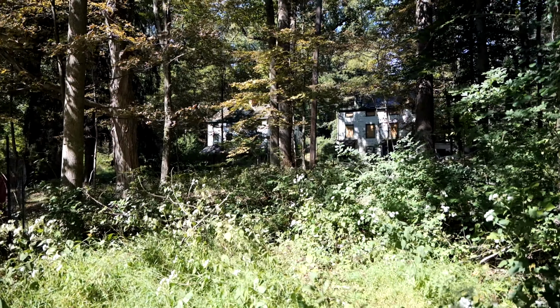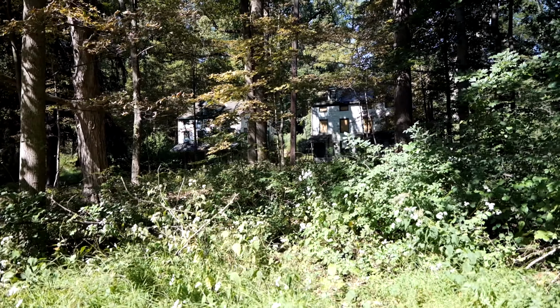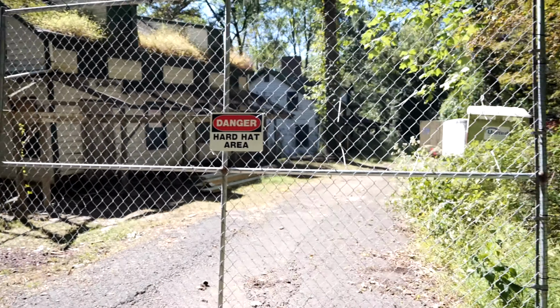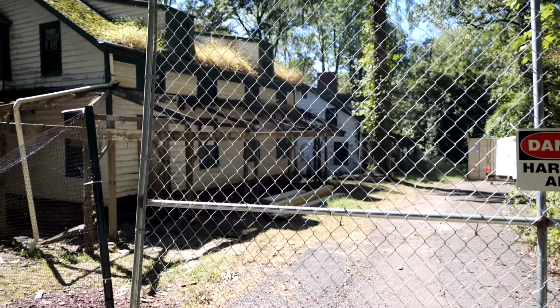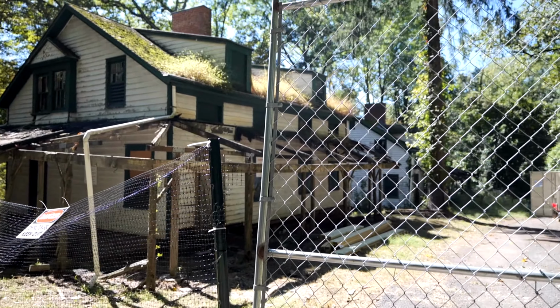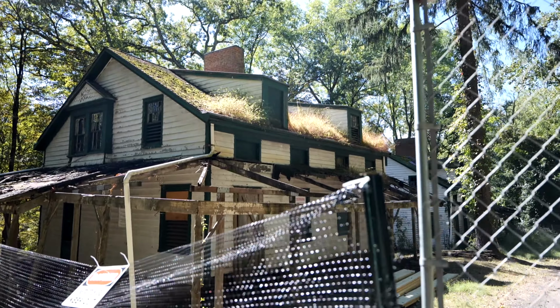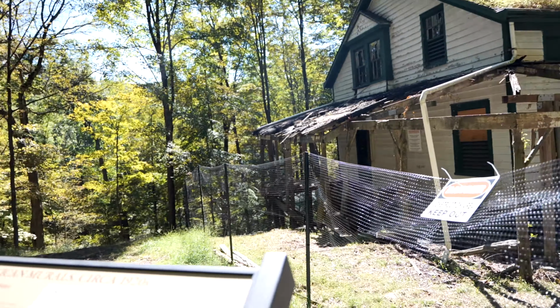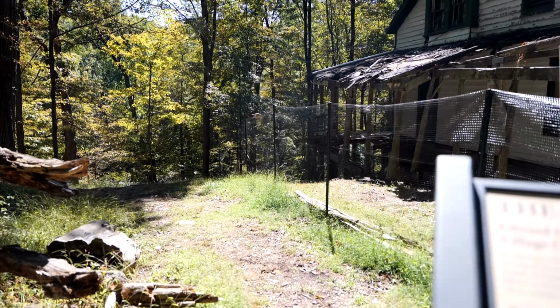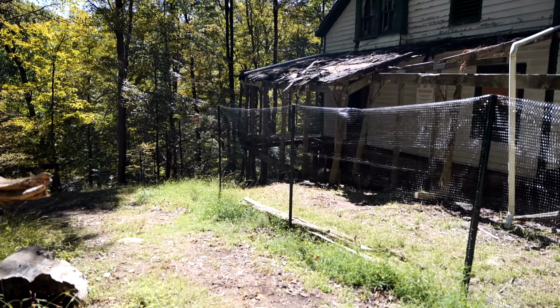So back behind those first two houses that we came upon after going through the tennis courts and all that stuff, there's this that's just been cordoned off. I guess it's experiencing some heavy restoration work, but there is stuff growing out of the roof. And wow, this is pretty intense. It looks like a lot of the foundations and stuff back there. There's no porch or anything.